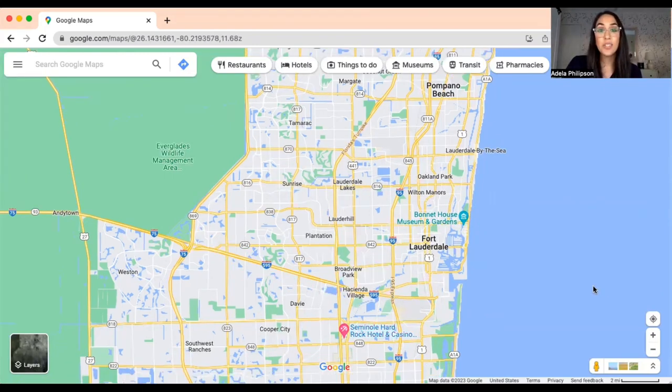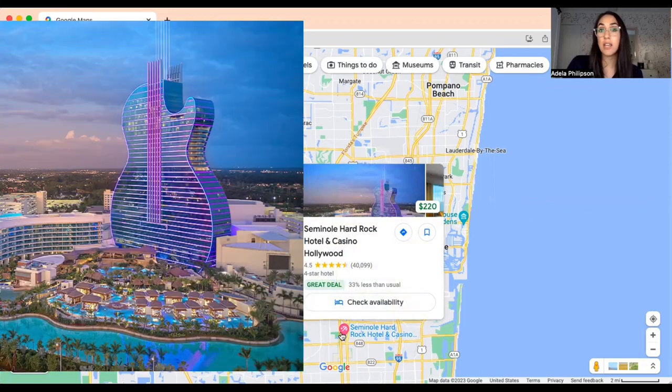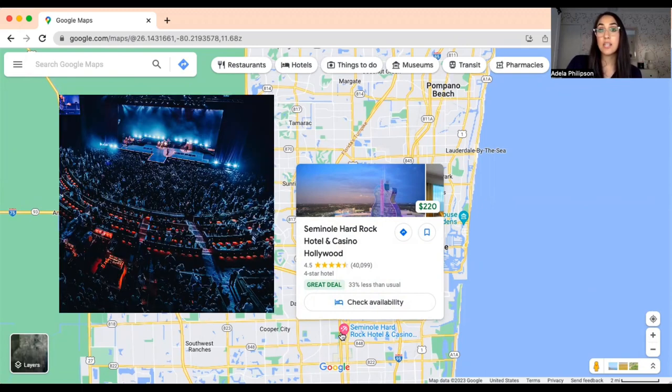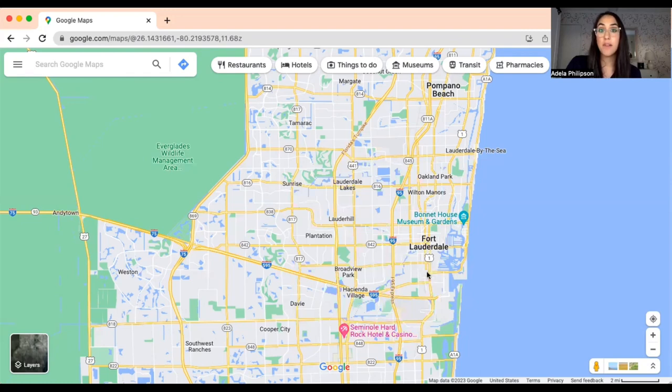In case you like to roll the dice, there is a casino over here. It's the Seminole Hard Rock Hotel and Casino. The hotel itself is shaped like a guitar, and even at nighttime, regardless of where you may be, you will see a green beam of light into the sky. That is where it's located. They also have entertainment there, such as concerts and comedy shows. There are a lot of activities, and it's not far from Fort Lauderdale.